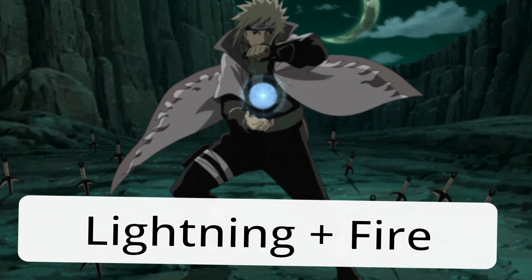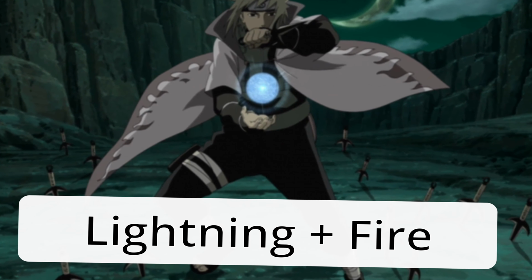My favorite, Minato, can use lightning and fire release too, besides wind release, according to the 4th databook. So without further ado, join the quiz with me and see what your second chakra nature type is.